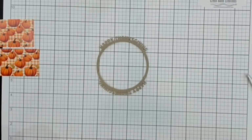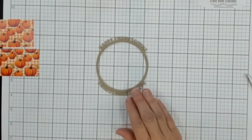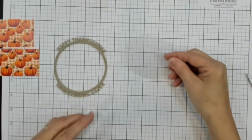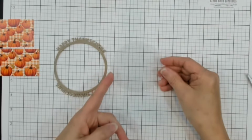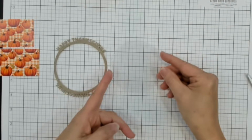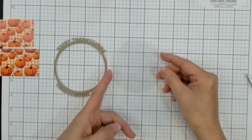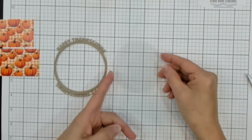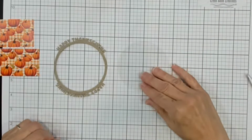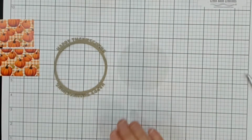And what we are going to do is die cut a circle on acetate. So I don't know if you can see this. This is a 3.5-inch circle. This is from our stitch circle die set, but you need a 3.5-inch circle. Let me double check. Stitch. Yes. You cut that from a circle from our stitch circle set.